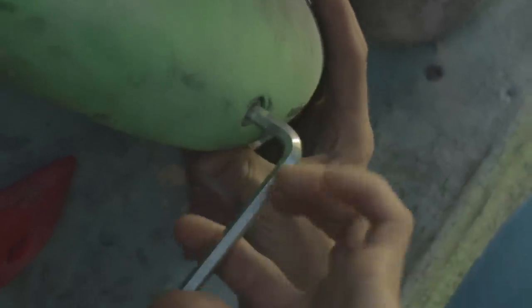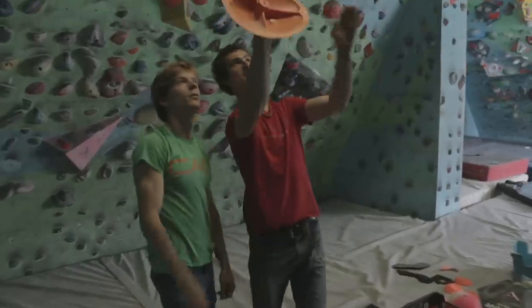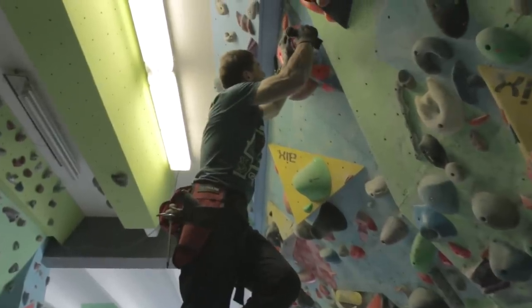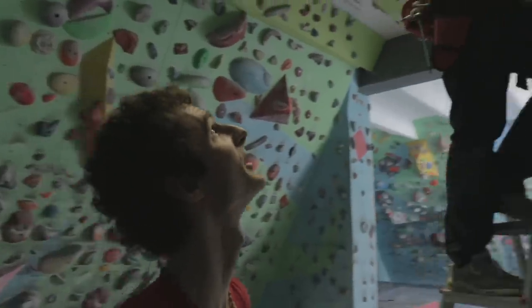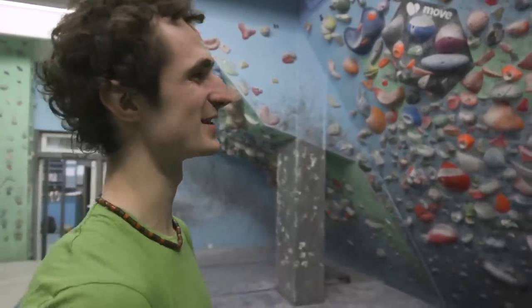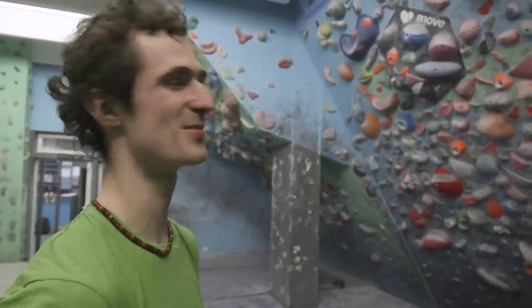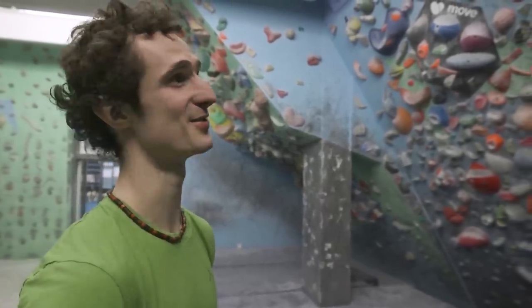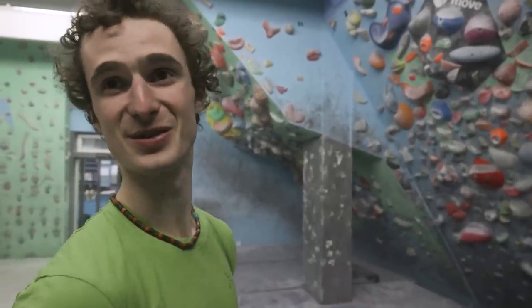Sometimes when I change some of the setting of the wall, change some of the holds, it's really hard for me to fall asleep because I keep thinking about the new possibilities, new boulder problems. This wall has thousands of holds, but it's got a million possibilities. And every half a year or every year, we just take everything down and put on all new holds.